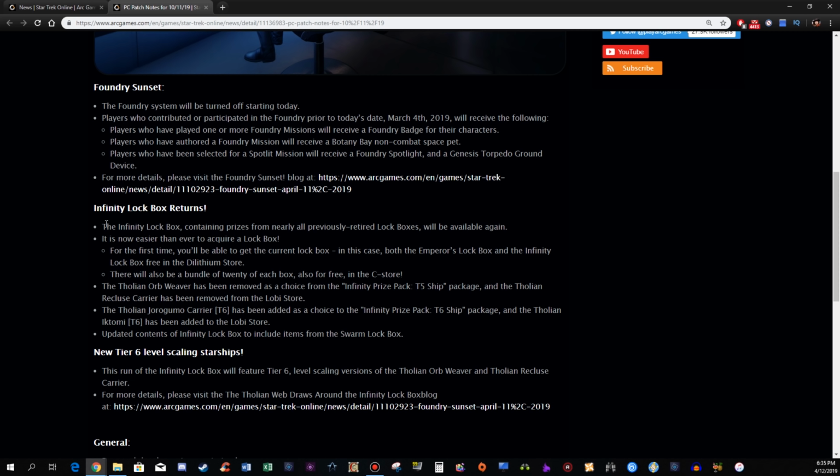There's a new Infinity Lockbox with new stuff in it. Tholian Orb Weaver removed. A Tholian Juragumo carrier has been added as a choice to the Infinity Prize Pack Tier 6 ship. Never heard of that ship before. A Tholian carrier. Now, I'm familiar with the Tarantula, but I've never heard of the Juragumo carrier, and I've never heard of the Tholian Iktomi. I've never heard of these.